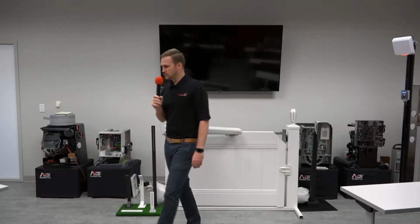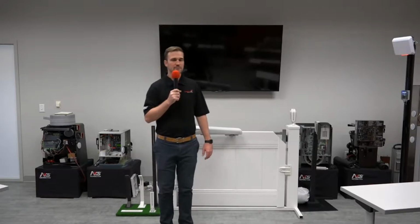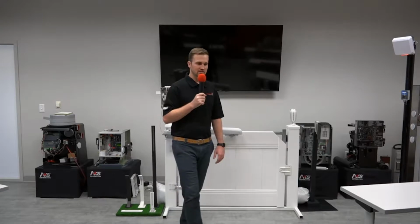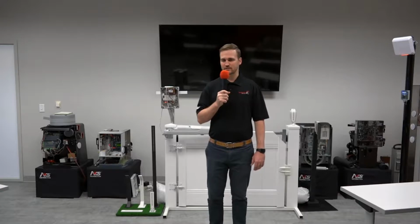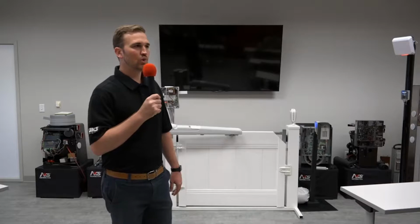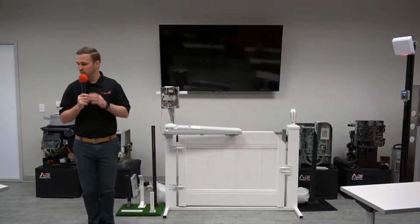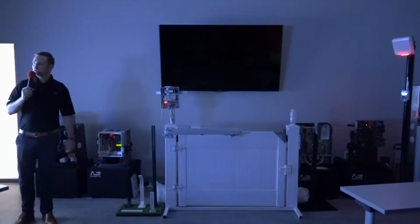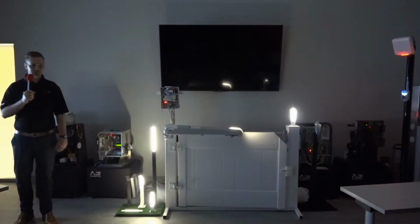Many of you have probably seen some of the advertising we've done with this operator and really what sets it apart. We're excited about the ability to integrate a nightlight system with this operator. So, for dramatic effect, I'm going to show you what this operator would look like at night if you were to come up to your property and open your gate. So let's go ahead and turn the lights off. And we're going to open the operator, and you can see the effect that it has.